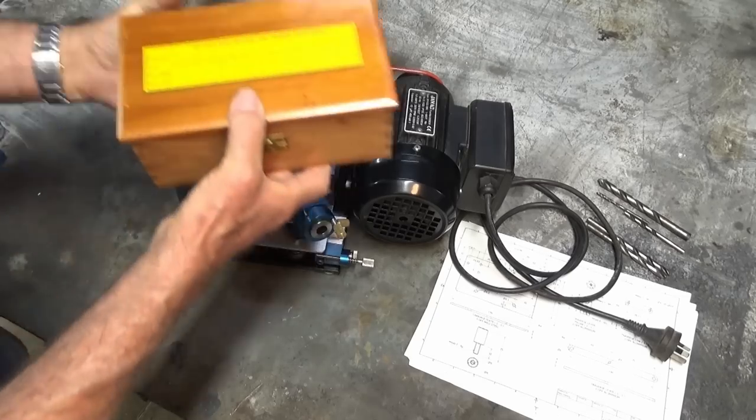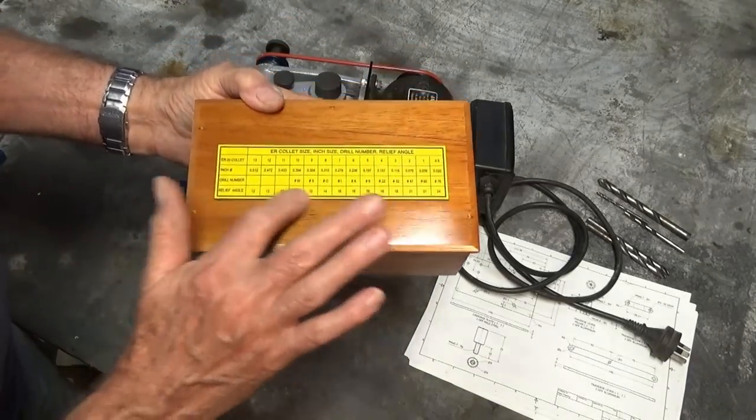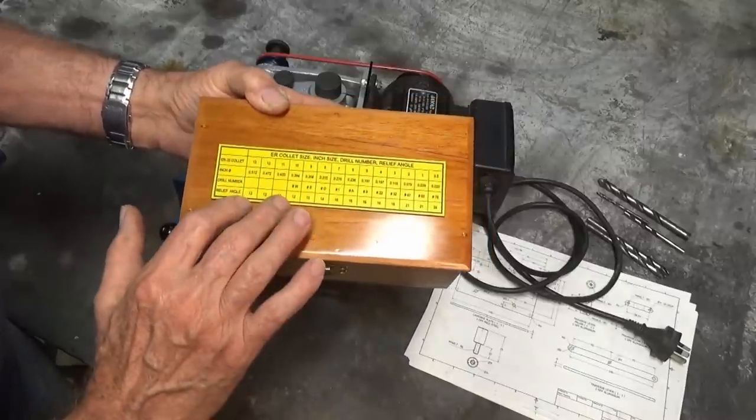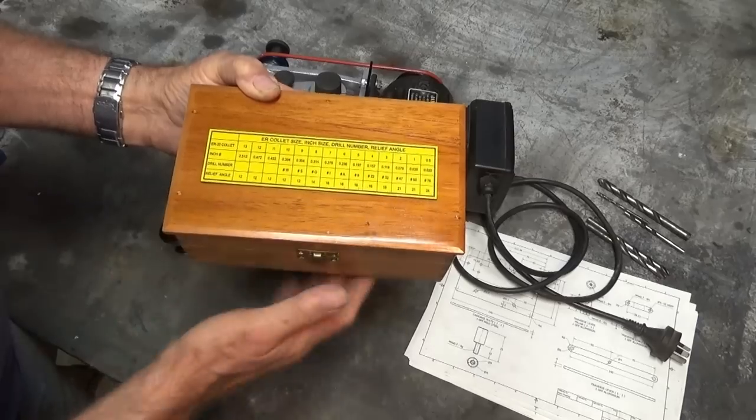Now, I've also made this little wooden box here. This carries all of the accessories for the machine. On the lid of the box, I've got a laser engraved chart which shows you the different collet sizes and the different clearance angles that they require.